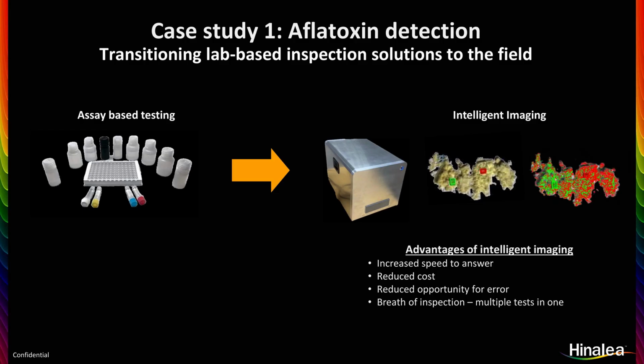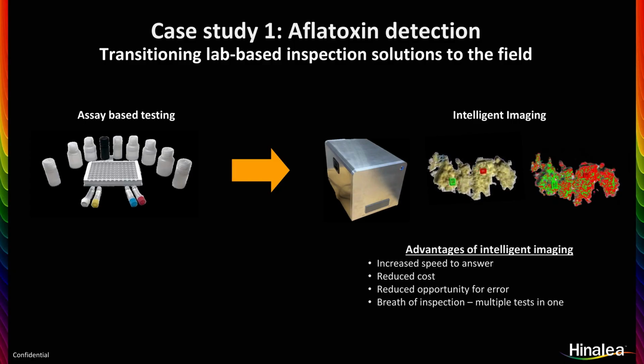Both these systems today, our solution and the assay-based tests, typically work at about 20 parts per billion. This is what the actual system looks like in a facility, and you can see a little drawer here. You put your Petri dish in with the sample, it images it automatically and gives you a result back. That's all you have to do. There's no other requirement from a technician operating this. So you get that increased speed to answer. It's automatic. It's usually anywhere between 20 to 30 seconds.